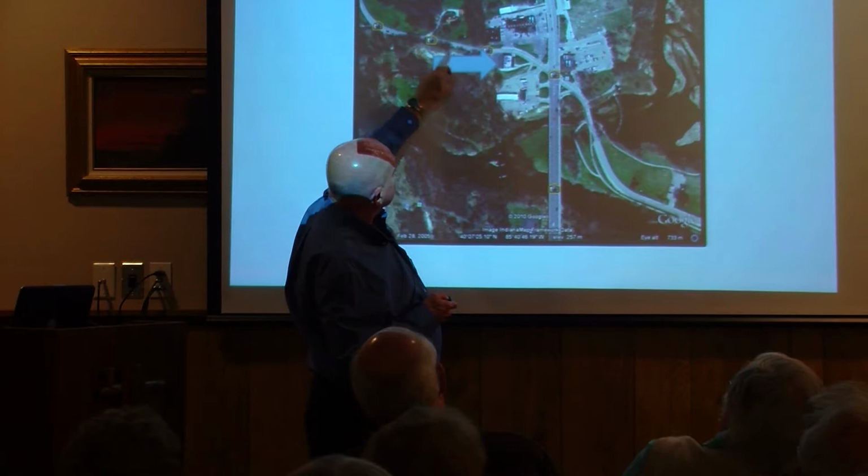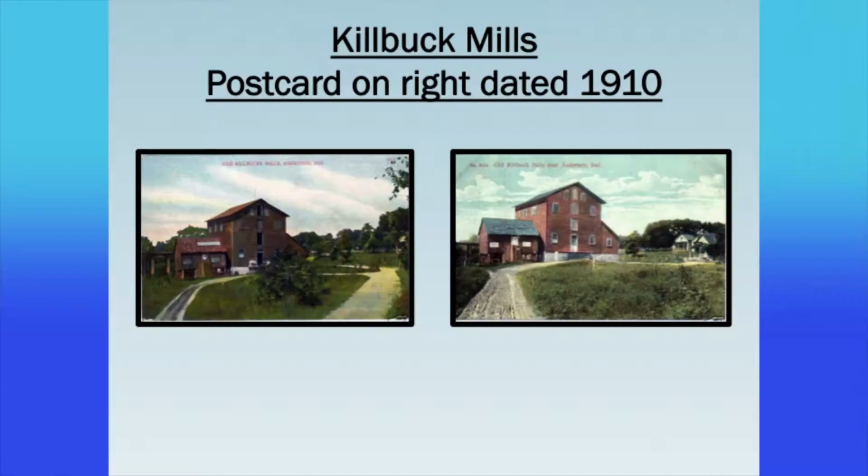That site there, yes? That's what would be the upholstery shop now? Yes, it is. It's called Maxwell's Trim Shop. These are picture postcards showing you the mill. The one on the right was postmarked 1910.